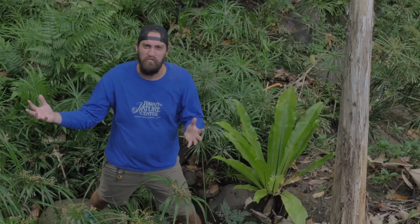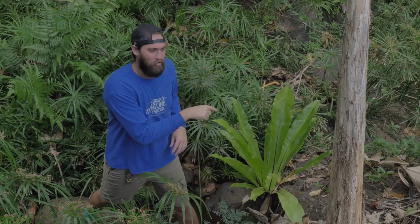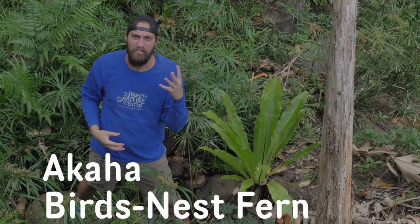Okay, we're at a really cool spot. We're kind of in the middle of the stream, but a really interesting plant is growing on this rock over here. It's called Asplenium nidus, otherwise called bird's nest fern.